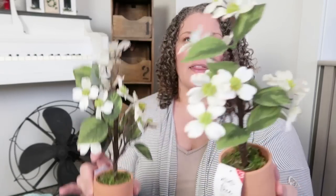If you're watching any of these spring hauls online, I'm sure you're going to see these. These are super popular. A lot of people have been showing them. These are in the Target dollar spot, and I picked up 2 of them. These were $3. I thought these were so pretty. This is actually a dogwood tree. Didn't know that until we lived in Missouri.